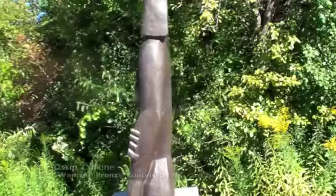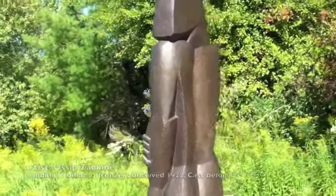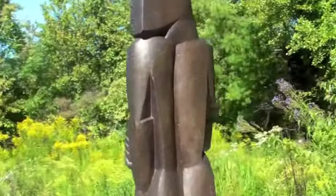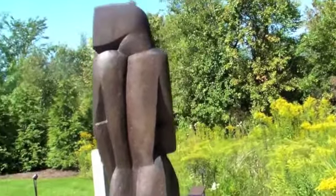Belarus artist Osip Zadkine created this work in 1922. Zadkine was originally part of the Cubist movement, and this work reflects this Cubist influence, which he later rejected in favor of a softer style.